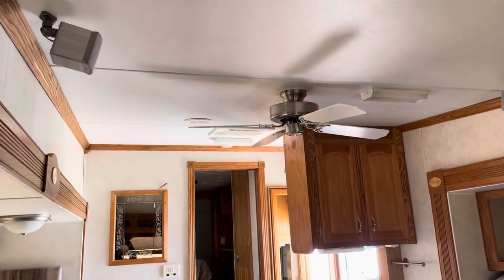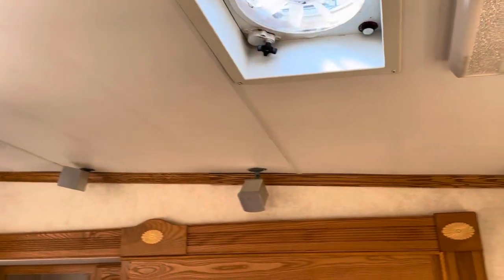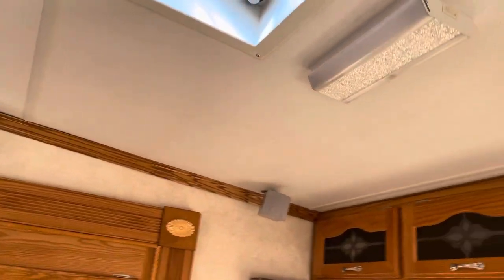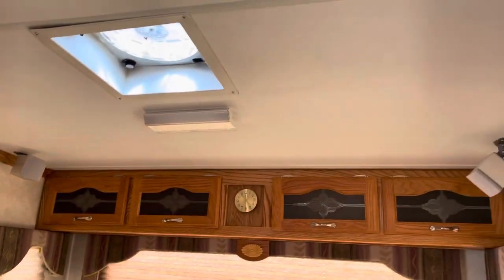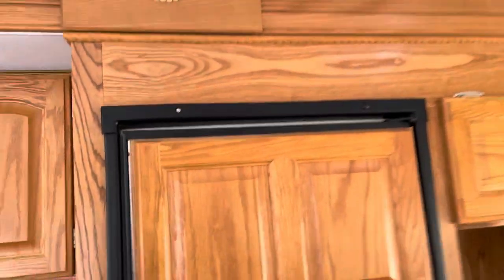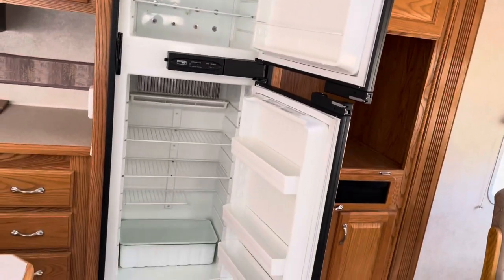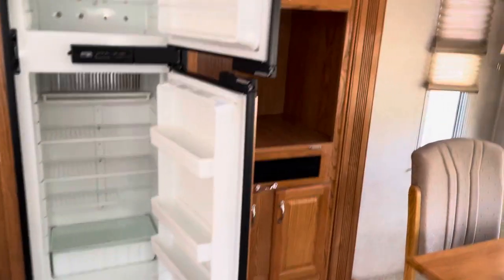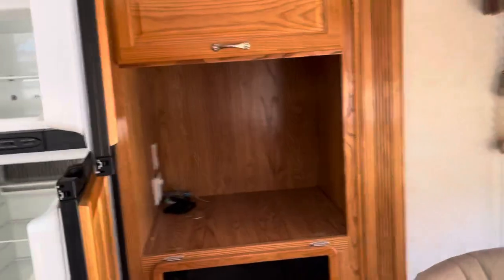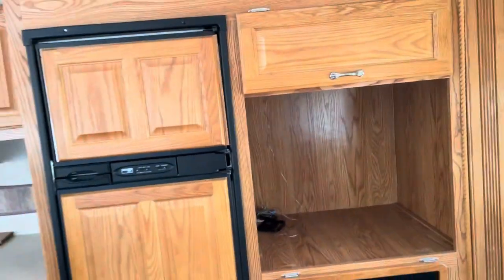I can show you the roof. It is nice and sturdy. There is no water damage, no water spots. Your refrigerator. Entertainment center. We don't have a TV that goes in this one. We can get it and of course upgrade it with the TV if you'd like.